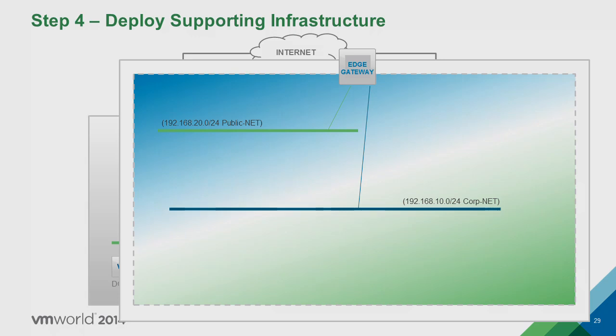But you've got to put something on that corporate network. So what do we do? We put our domain controllers out there, right? We put some app servers out there. We put some infrastructure that's going to support that site. How many people use Active Directory Sites and Services? Properly.